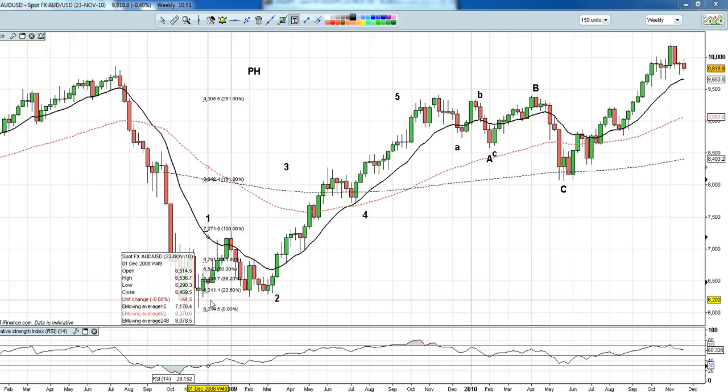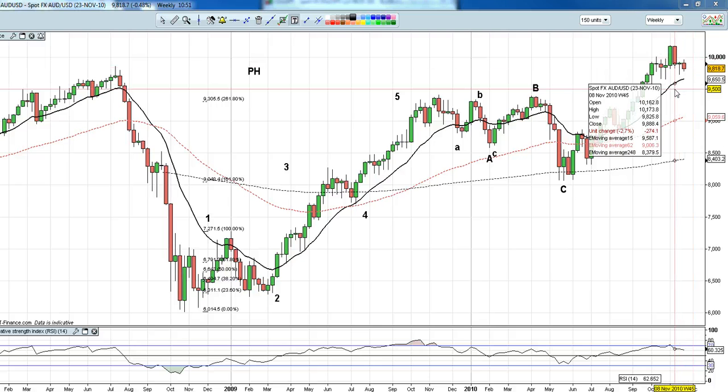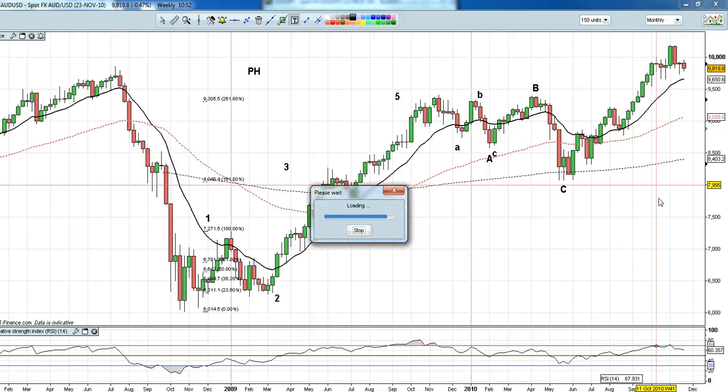Okay, there's a few things that have obviously come to light that I want to make sure that you're aware of. We've obviously got this 10,000 figure. Now, the weekly chart doesn't look that bearish, but we're now on the 23rd of November. We've only got a week to go until the end of the month.